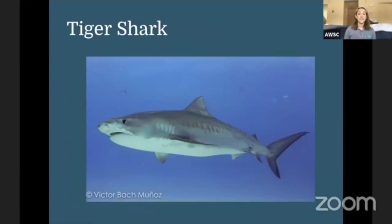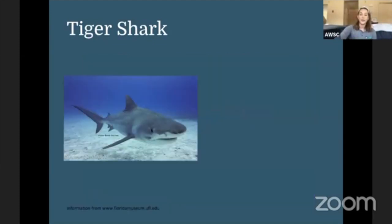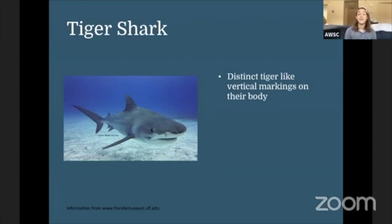And last but not least, guys, this is going to be our last shark species to learn about their diet for today, the tiger shark. We all know what the tiger shark is and what it looks like. It's very famous for those distinct tiger-like vertical markings on their body. And they have the reputation for being the garbage can of the sea.